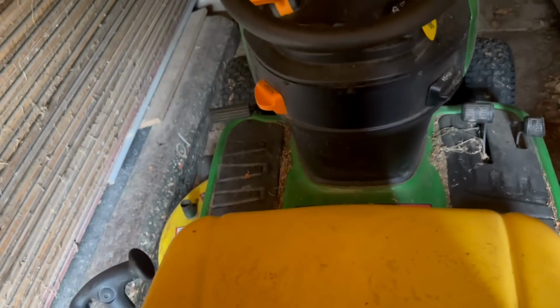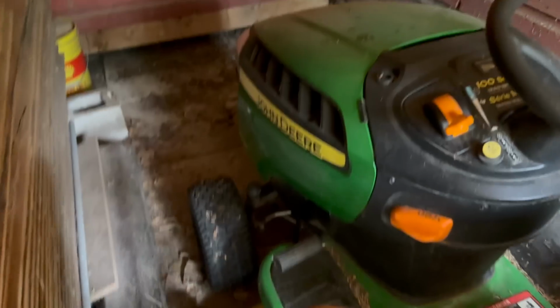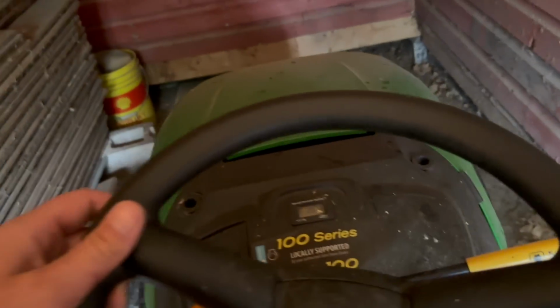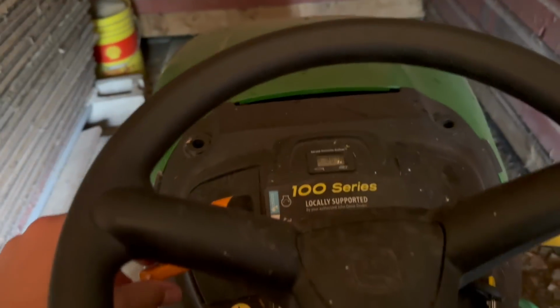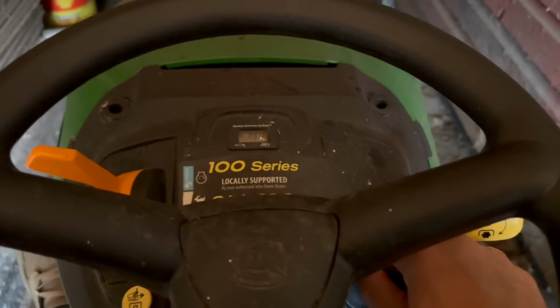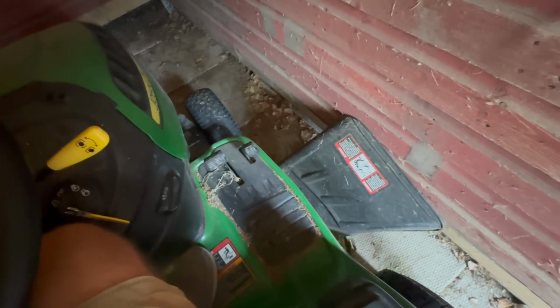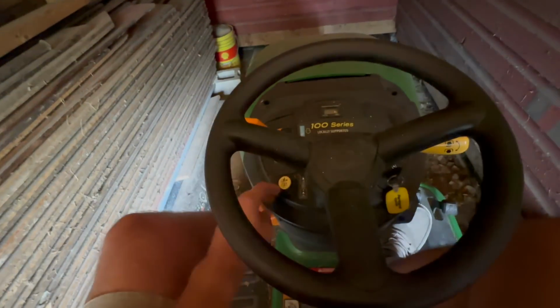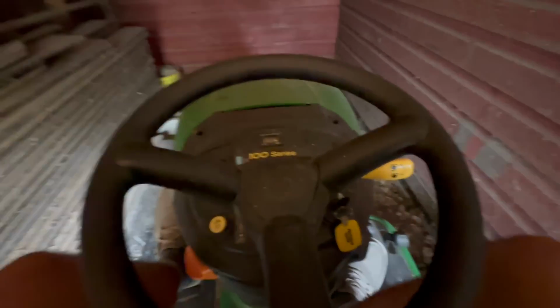And just dust that off a little bit. See if I can climb my way on this thing. Will it start? This is very similar to the one I have at home. Gosh, there's cobwebs all over this thing. Let's see if we can make it go. Why aren't you going? Might not have enough juice to make it start.